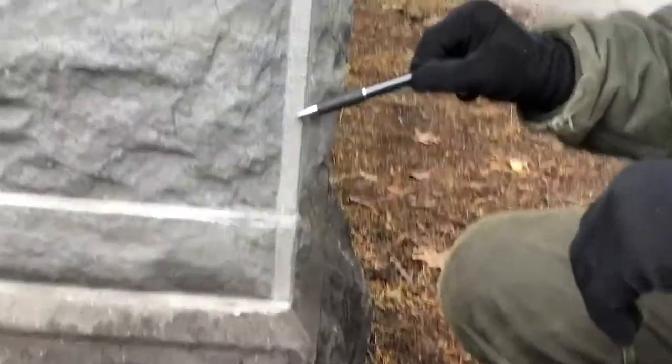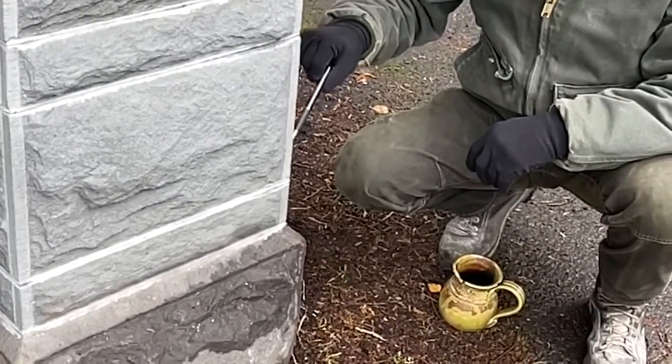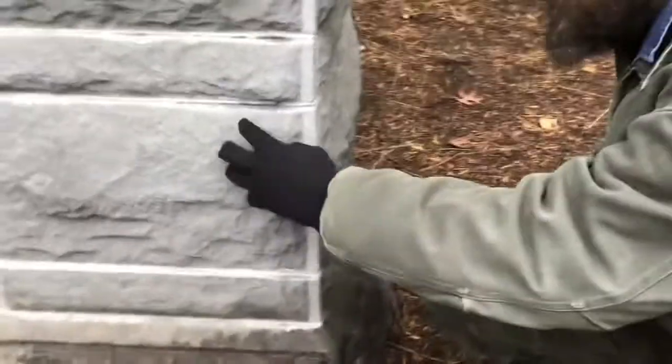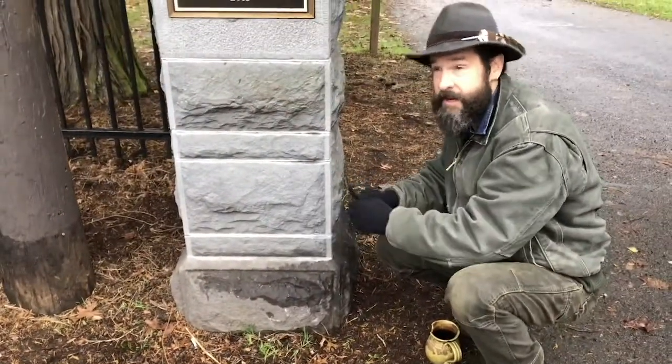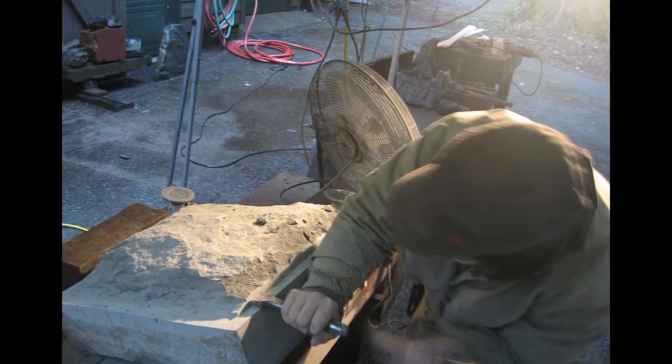And we did this here. It makes the rock face texture more pronounced. It kind of gives the stone a dimensional frame. It just kind of adds some elegance and some refinement to the work.